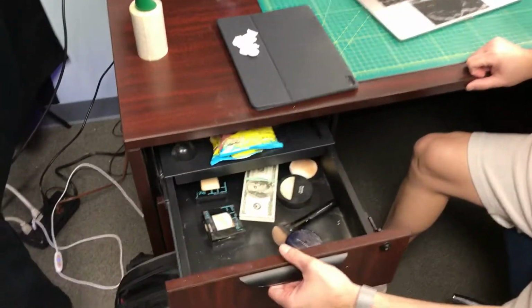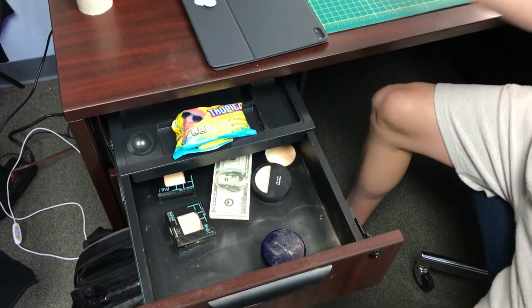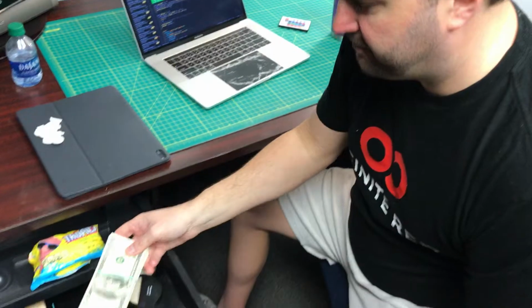If you notice in the top drawer here, I have my makeup drawer, put on a little makeup, and then of course I count the dollar bills, y'all. Only hundreds.